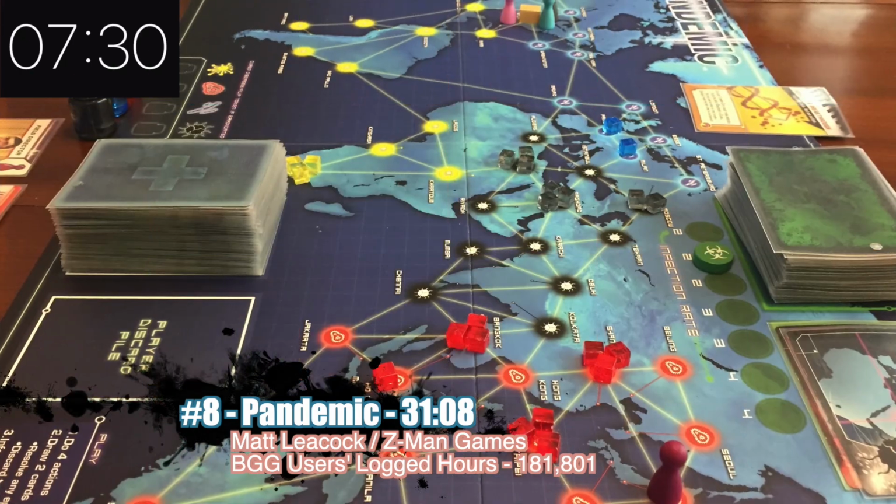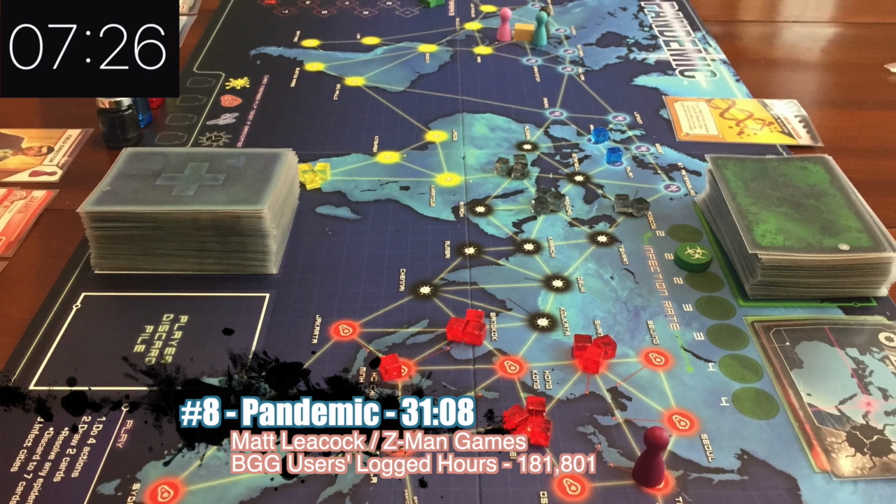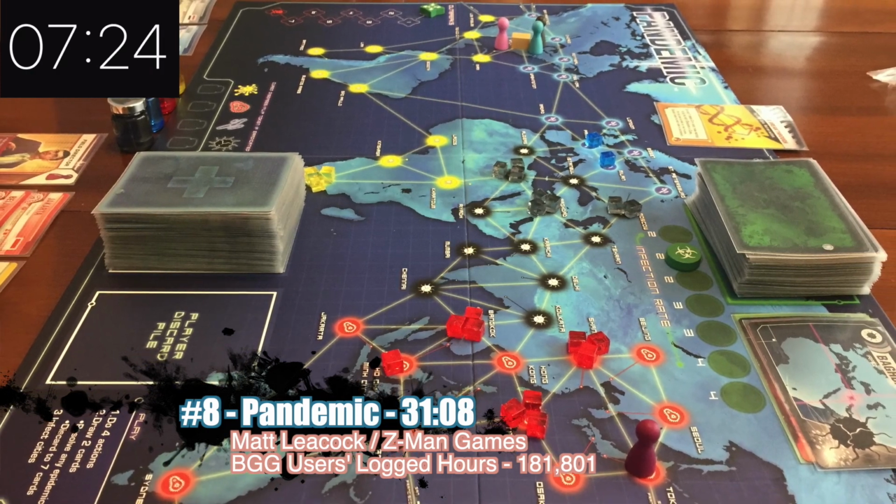That's Medora. Number 8 is Pandemic. This is 31 hours and 8 minutes. Number 8 last year, so holding steady. This one is a classic. This is one of the original games that my wife really enjoyed playing. It's a cooperative game, of course. Up to 4 players fighting against these 4 diseases rampaging through the world.